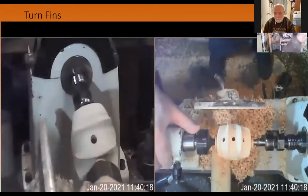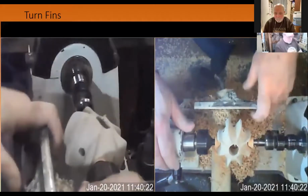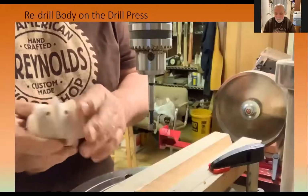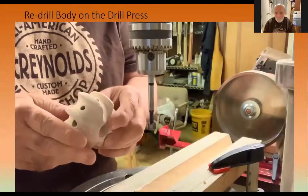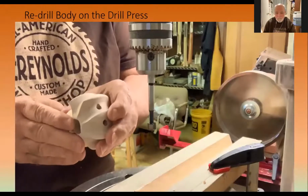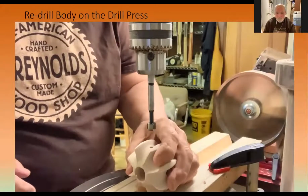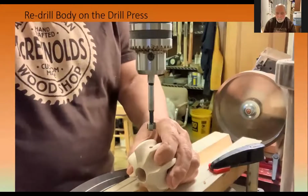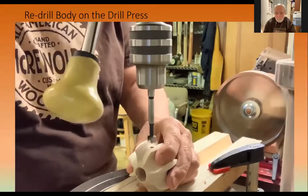All right. From here, we'll take them. Now that we've got the fins turned on it, got these 1/4-inch holes left in it, we want to increase the size of the 1/4-inch holes out to the 1/2 inch. So we're going to do that here on the drill press again. Again, I'm using my platform. So let's get them drilled out, get it ready to hollow out.